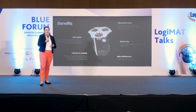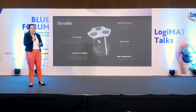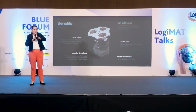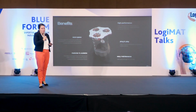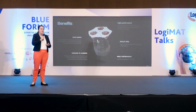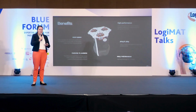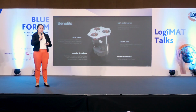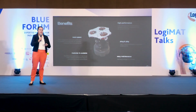What you can see here are the benefits. This is important when you want to sell a new, unique technology. It is always space saving. We can move objects in a 360-degree mode, and for this reason we can save space in the distribution center. It's modular, it's scalable, and it's totally flexibly arrangeable. It's easy to maintain, so you can change a cell in less than 5 minutes. It's a plug-and-play system. We communicate to other conveying technologies with the same APIs, and it's very high in performance.